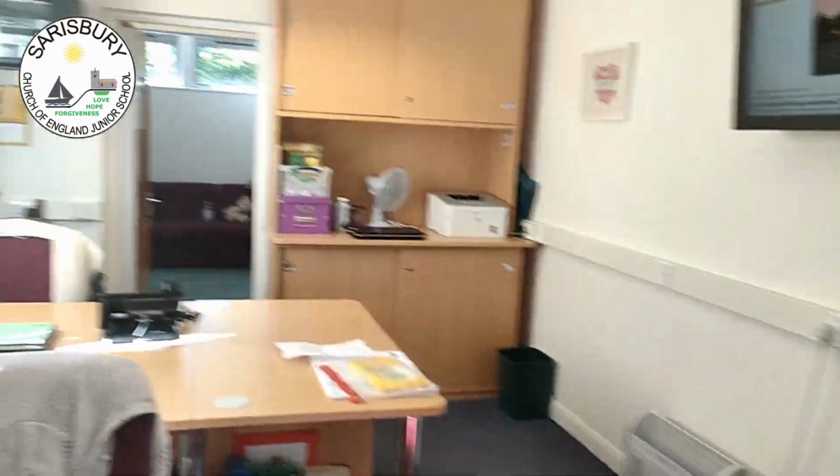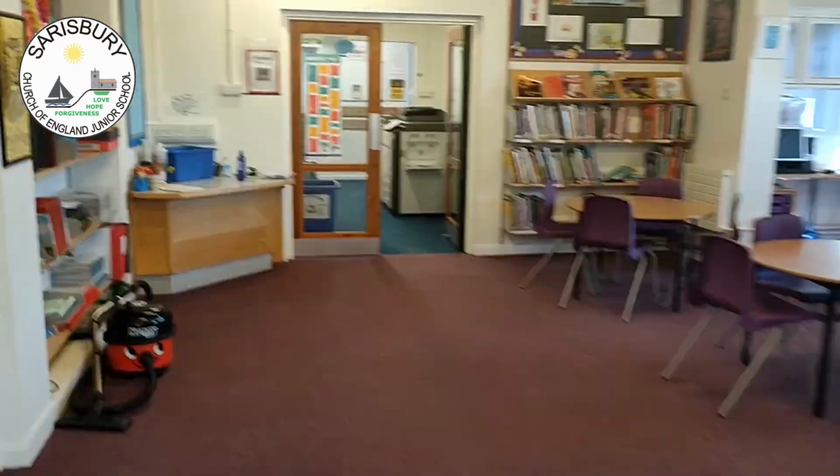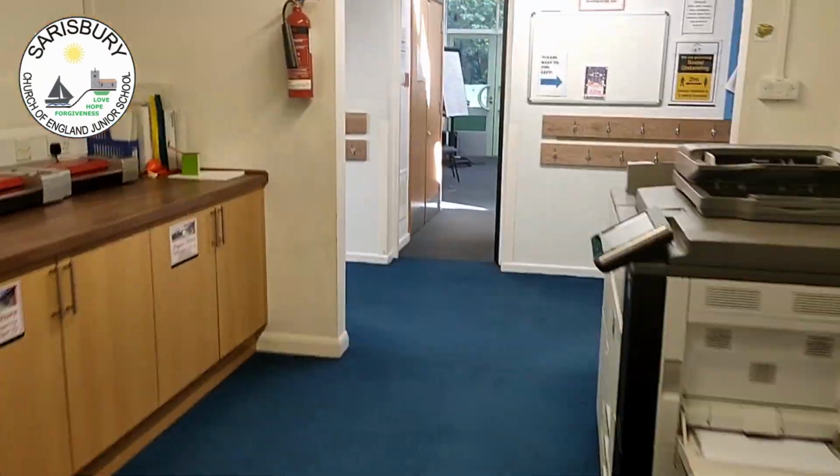Now let's look at how we get back to the Year 3 classrooms from here. What key rooms can you spot?